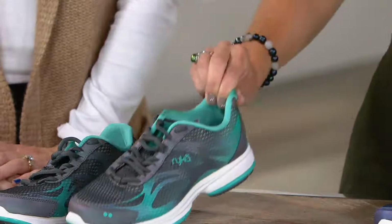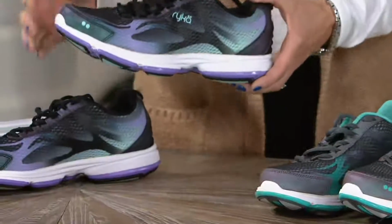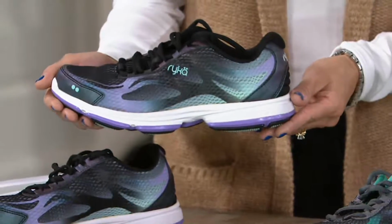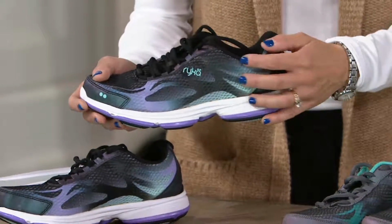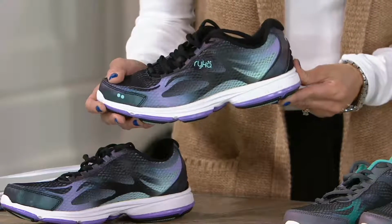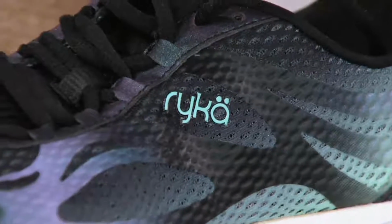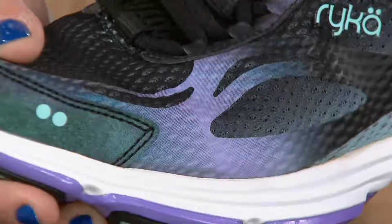This is going to be in medium and wide widths, by the way. I have sizes 5 through 11 whole and half. And if you like your black, that black's got a little bit of purple, a little bit of blue. Again, really, really sharp looking. So I'm thinking, if you're already into your 5K walks, the Devotion Plus 2 is going to be that sneaker for you, right?